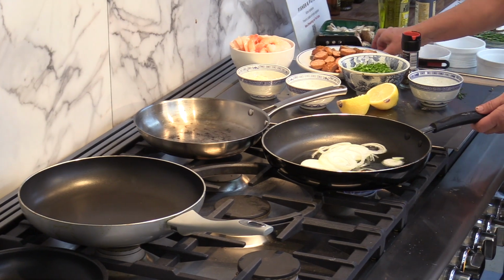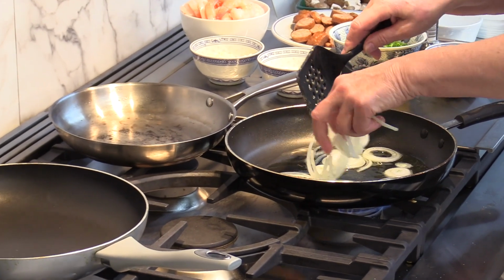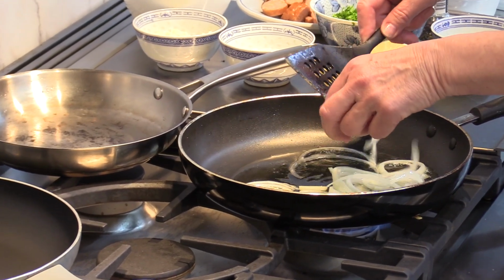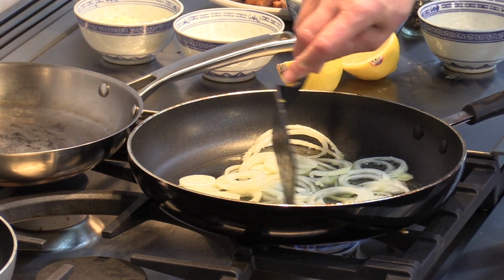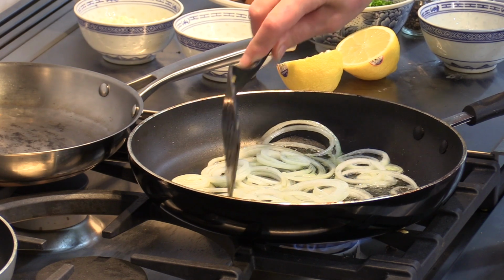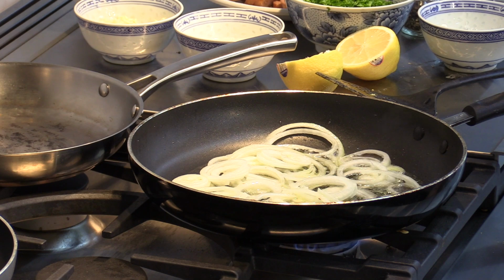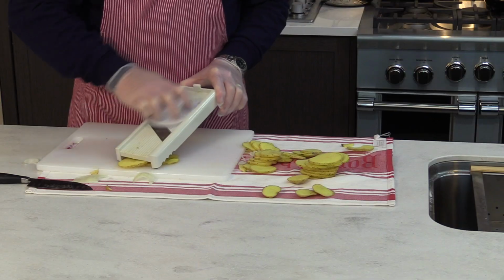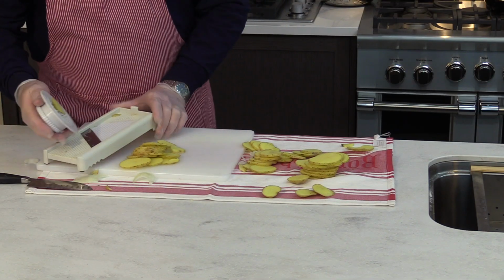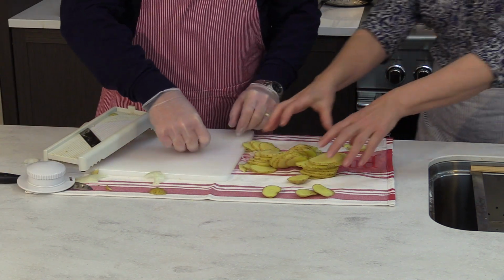So this will take maybe 15 minutes to cook down, just so the potatoes soften a bit and the onions caramelize. All right, so you're over what, medium heat? Medium to medium high. But you don't want to burn the onions. No.